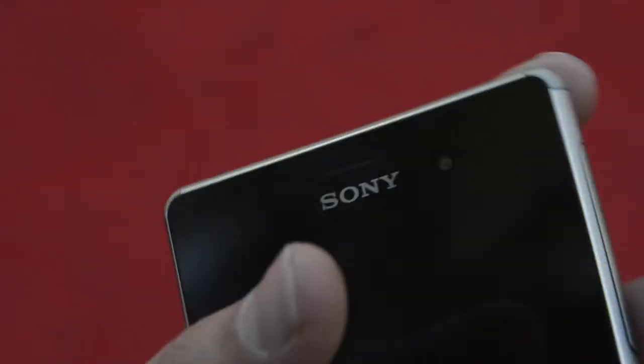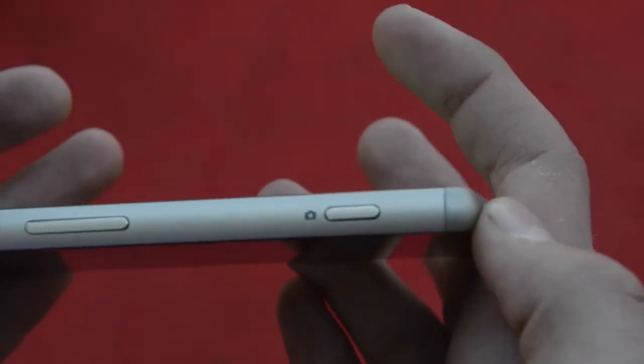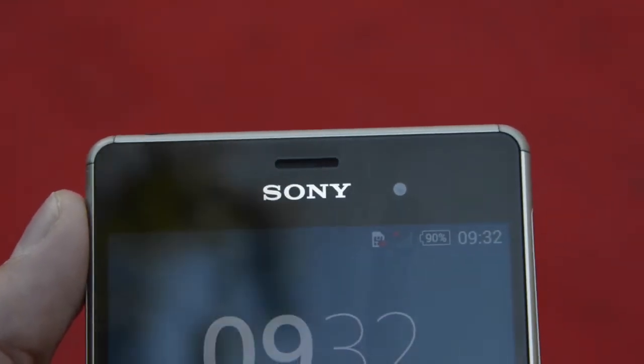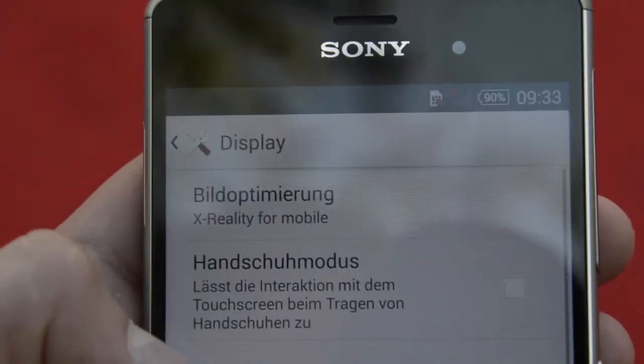On the inside, we have a Qualcomm Snapdragon 801 processor, which is slightly different from the one we saw in the Z2. It is now slightly clocked higher at 2.5 GHz and is accompanied by the same amount of RAM found in the Z2 at 3 GB of RAM.